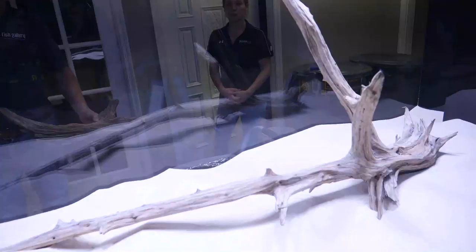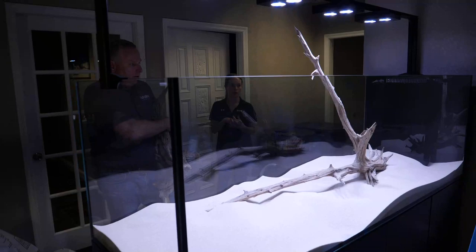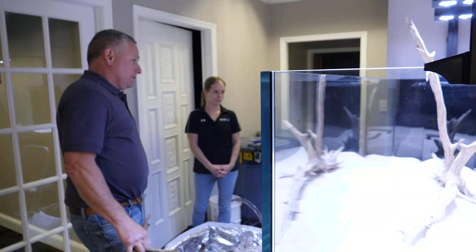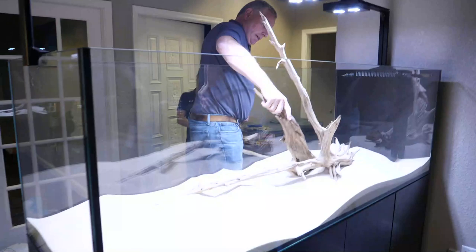What about certain woods? If they're not pre-soaked, they will leach a lot of brown tannins into the water. What about floating? Is all wood going to float originally? These are semi-buoyant, but if you weigh them down and lay them out appropriately, they're going to be totally sunken within two or three days. Okay, so if you weigh them down initially. I'm taking into consideration that when we do fill it, we're going to have something to weigh it down. Yes, that's correct. Okay.